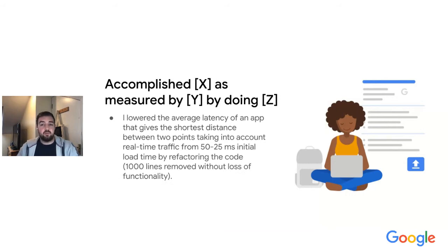Now let's add in the how. And we're really big on this in Google. So I lowered the average latency of an app that gives the shortest distance between 2 points, taking into account real-time traffic from 50 to 25 ms initial load time by refactoring the code. And again, a little bit more detail, 1,000 lines removed without loss of functionality.